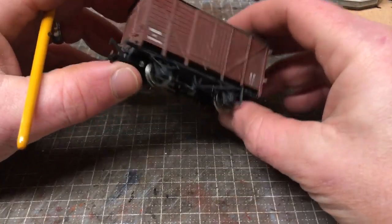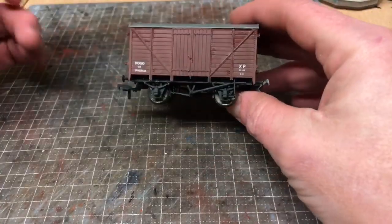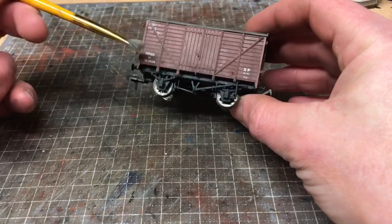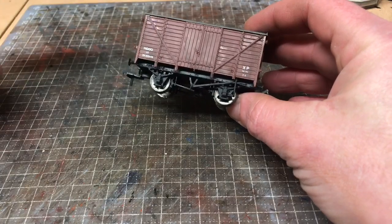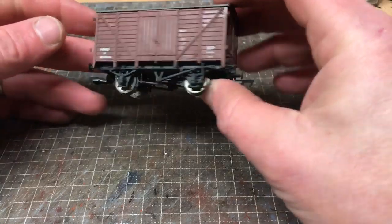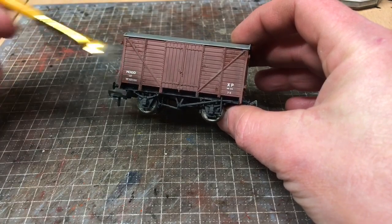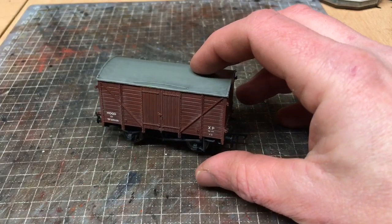This is actually a Mogo van. I'm not sure it would have run in a rake along with standard 12-ton vans or fruit vans, that sort of thing, but rule one, you know. It's actually been given some sort of light weathering before. I bought this at Worley and didn't realise it was weathered until I got it home, so I've tried to clean it up as best I can, but in all honesty, that little bit of variation in the colour tones will probably only help to enhance the weathering effect at the end.